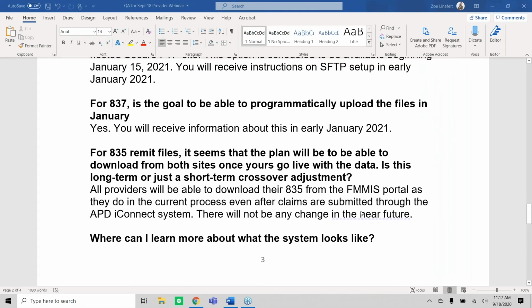For 835 remit files, it seems that the plan will be to be able to download from both sites once yours goes live with the data. Is this long-term or just a short-term crossover adjustment? The answer is all providers will be able to download their 835 from the FIMS portal as they do in the current process, even after claims are submitted through the APD iConnect system. So there will not be any changes in the near future.